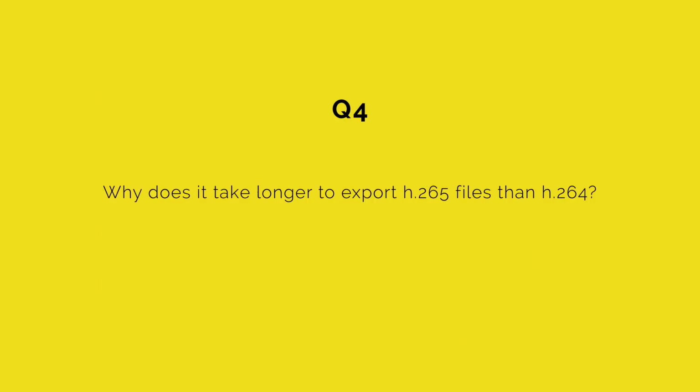So H.265 offers one of two benefits over H.264. You can either have the same video quality at a lower bitrate, meaning a much smaller file size, or you can have superior quality encoding at the same bitrate. This takes longer to export because you're either getting a more compressed file with the same quality, or you're getting a better quality file. In the right situations, I think it's definitely worthwhile to double your export time in order to get either a smaller file or a better file. I can't think of many scenarios where I'd be so pressed for time that waiting a little bit longer for the H.265 file would make a difference to me.